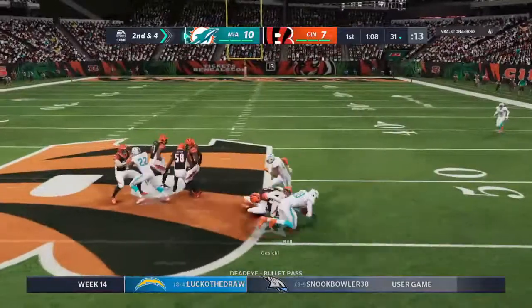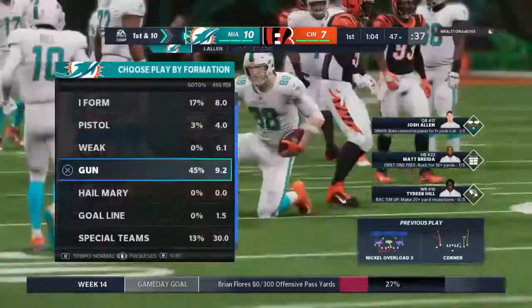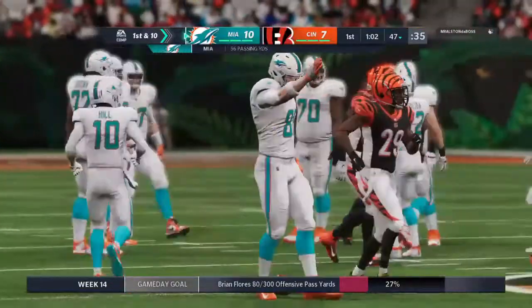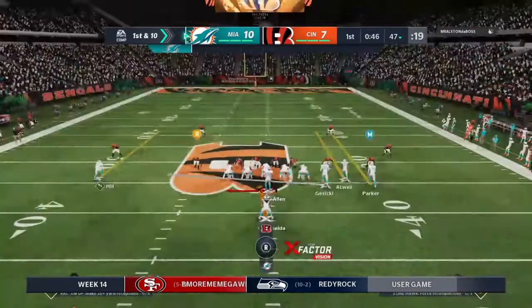Now an open man, that's the tight end Gesicki. It's complete. And able to get this one across the 45 before he's brought down. 16 yards, a first down. First down, Dolphins.